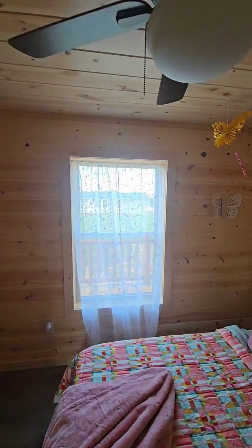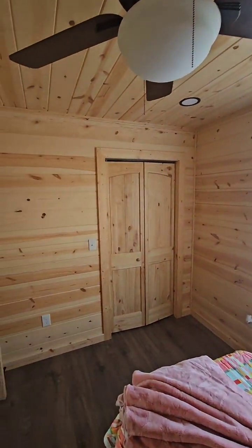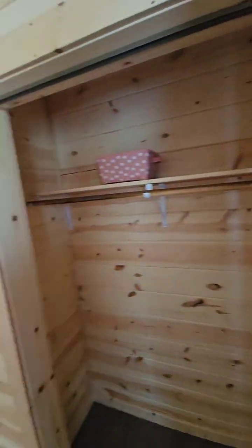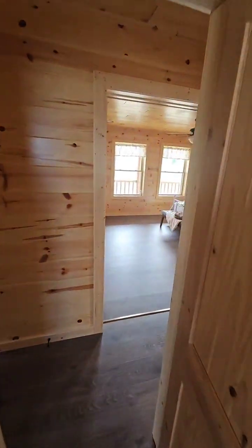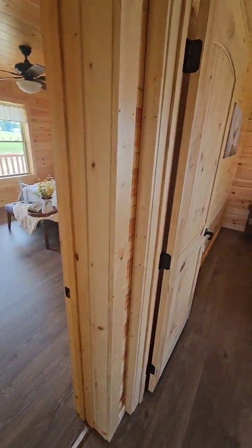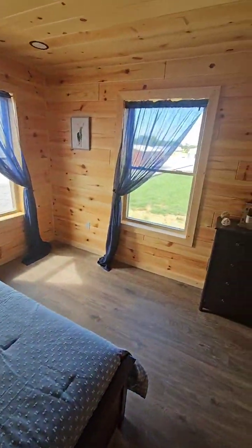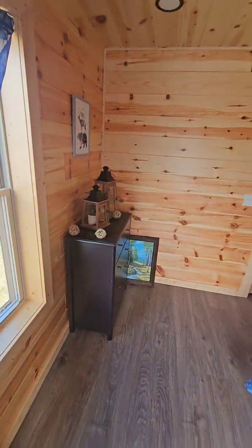I appreciate y'all. This one starts at $380,000. This is 1,456 square feet. This is a monster cabin, guys. Three bed, two bath, fully loaded, turnkey, move-in ready. We bring it to you in two pieces and put it together, ready to go. Beautiful, built by the Amish. We ship it nationwide, anywhere in the United States, except Alaska and Hawaii.